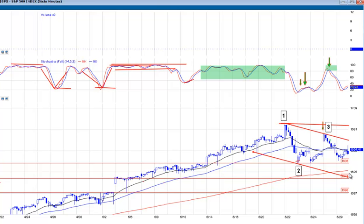You have a higher probability setup if it pulls back for a buy, because first of all you're taking out the recent lows, and we're in quality stocks. In this case, the S&P 500 index is not a stock, but you're getting a good read of the markets. So now what do we have?